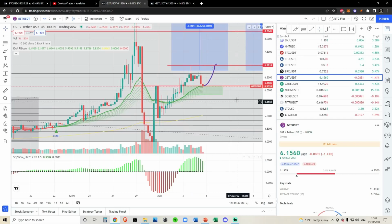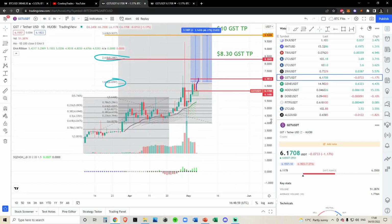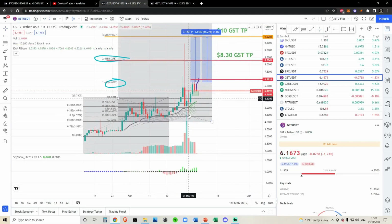be pushing down for too much longer, because these momentum indicators really work on moving averages, and while you're above your important moving averages like your 4-hourly EMA ribbons, then the trend is clearly in the favor of the bulls. So once again, as long as we don't move below $5.80, I remain bullish on this in the short term. In the longer term, like I said, this is very euphoric.